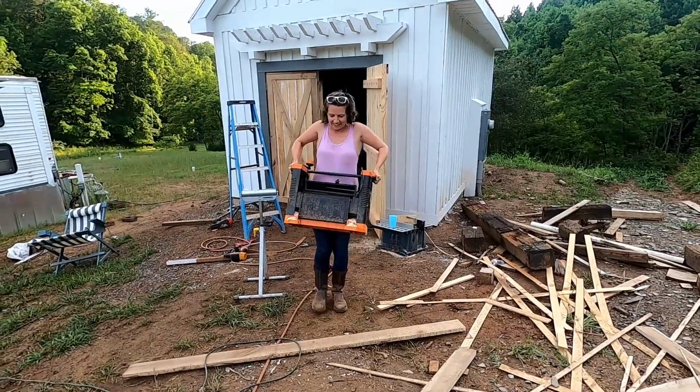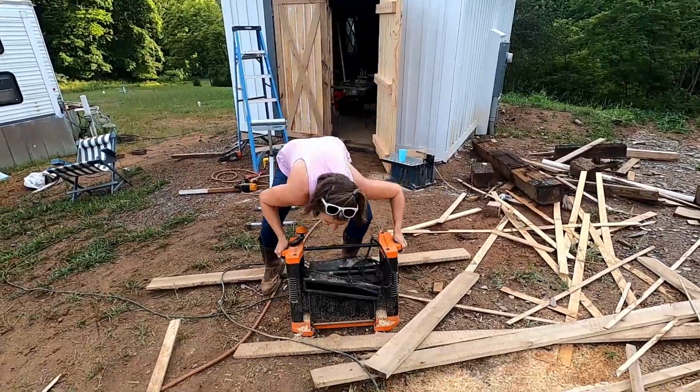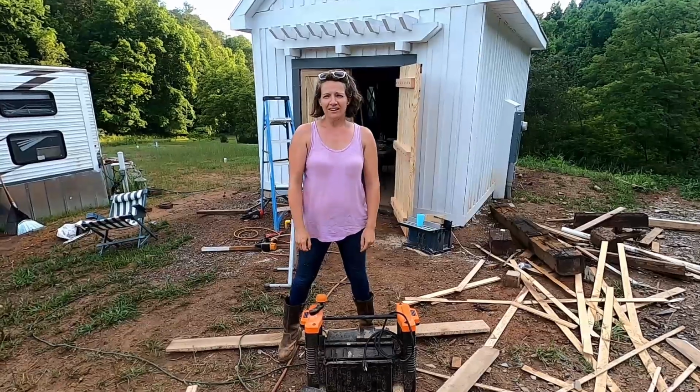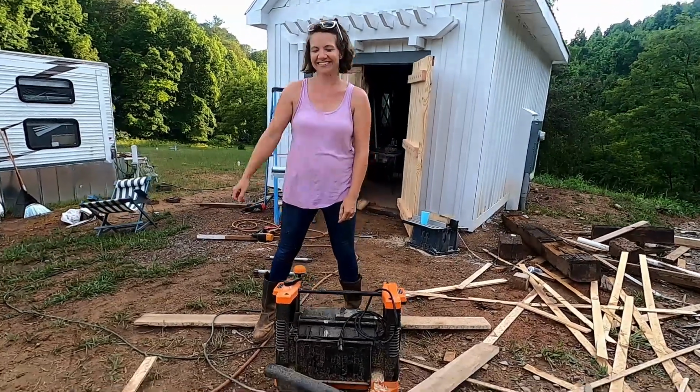Got it. Nice. That's the thickness planer. Weighs more than Meg. Good job, Meg!